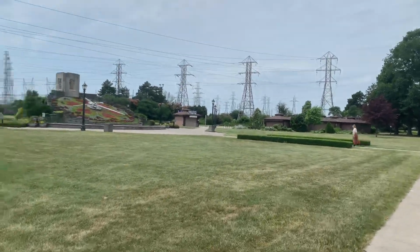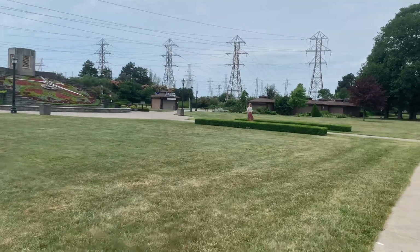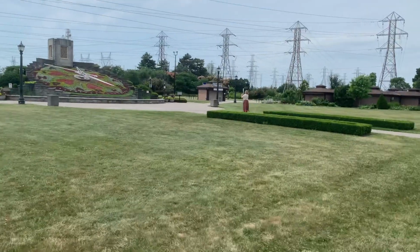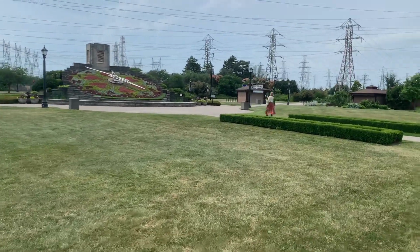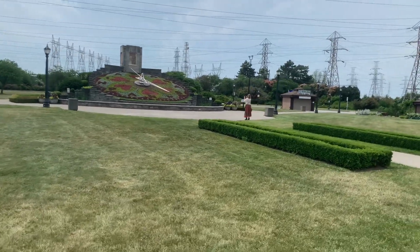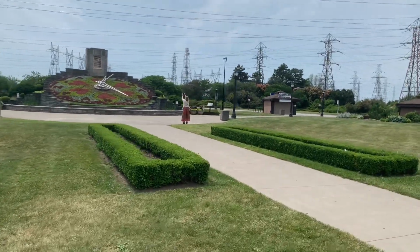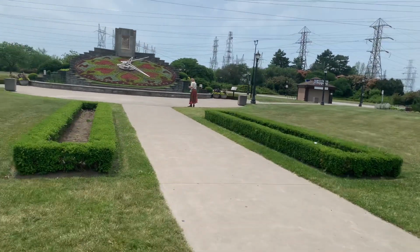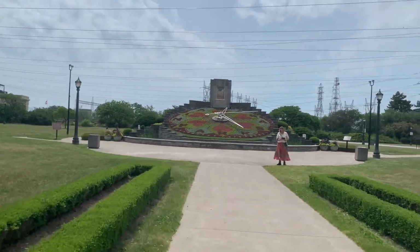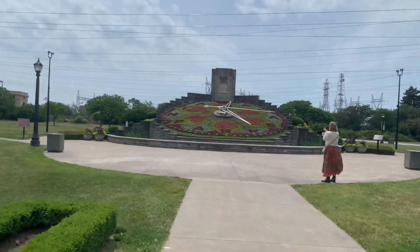This clock is the largest of its kind in the world, and like you heard from what I read on the plaque back there, it's 40 feet in diameter, and another interesting thing about it is that the hour hand weighs 500 pounds, the minute hand weighs 500 pounds, and the second hand weighs 250 pounds. So that's pretty heavy.